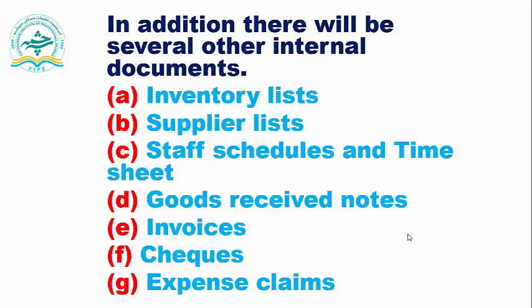In addition, there will be several other internal documents. Inventory lists to check that all the parts for the central heating system are available. Each part will be identified by its own specific code number. Supplier lists to trace from the code number of the parts which supplier manufactures which item of the stock. Staff schedule and timesheet. The central heating company engineers will travel from job to job, and it is thus probable that the right mix of qualified staff must be booked. They will record the actual hours they spend on a timesheet.